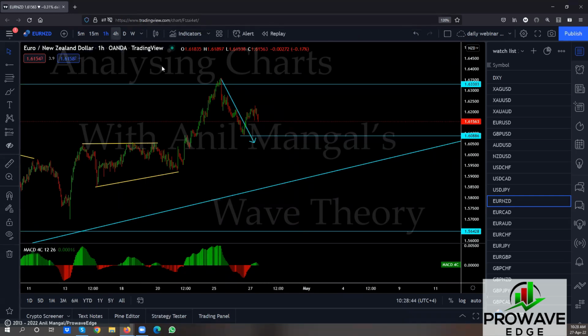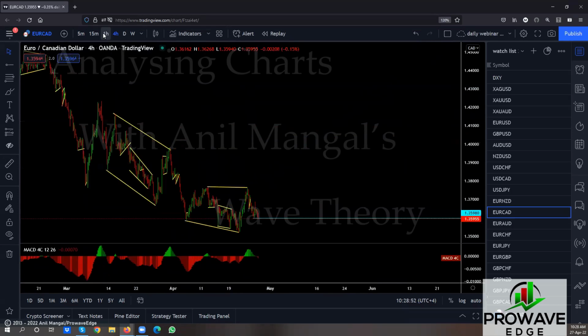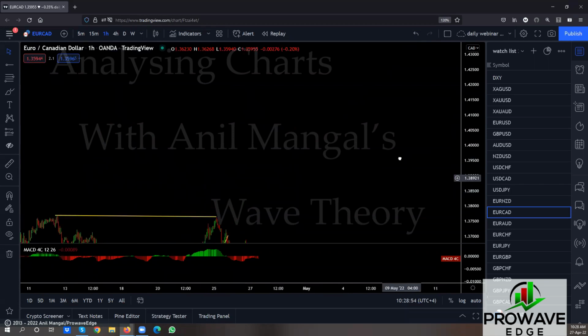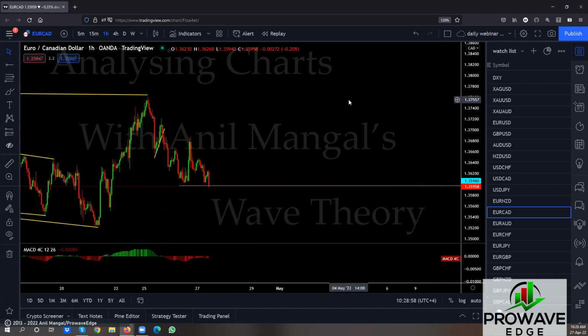So it seems to be going the way we want it. We might get a sell setup today. EuroCAD. Yep. If you put the sell in this, let it go and then you put it to break even.